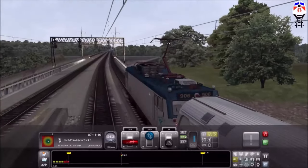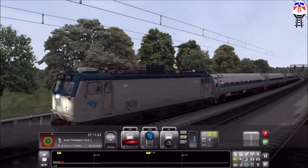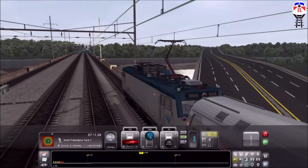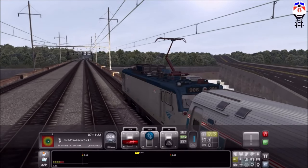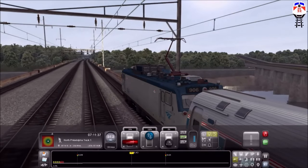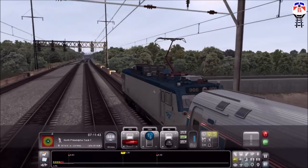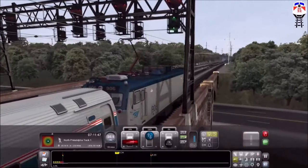Yeah, these electric locomotives certainly are different. They're not bad. It just takes some getting used to when you've been operating diesel, because they get up to speed so quickly. Sometimes they take longer. Like, for some reason, the AEM-7 feels like it takes longer to get up to speed than the ACS-64. And that's probably realistic, because the ACS-64 is newer technology.